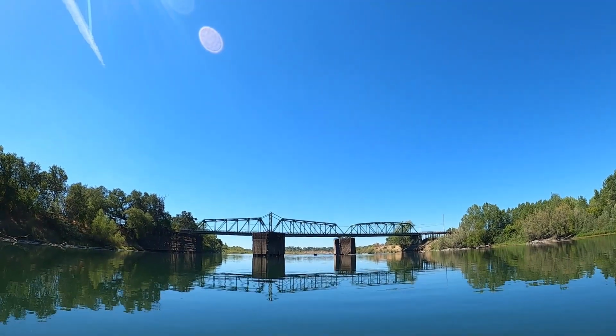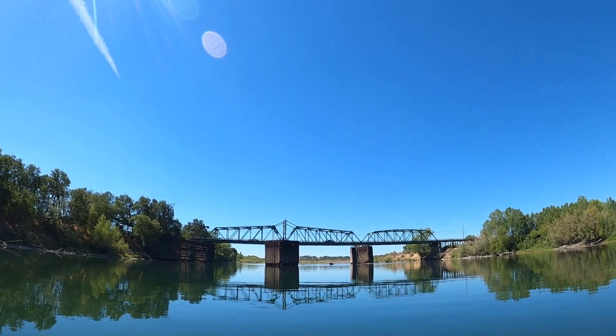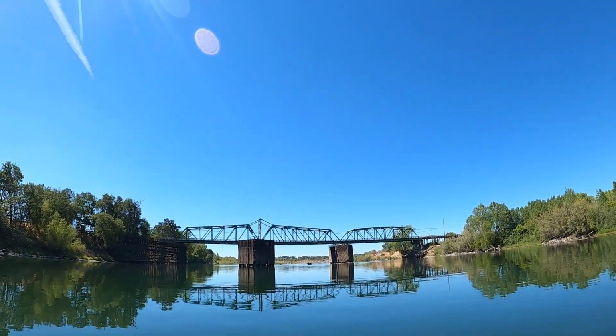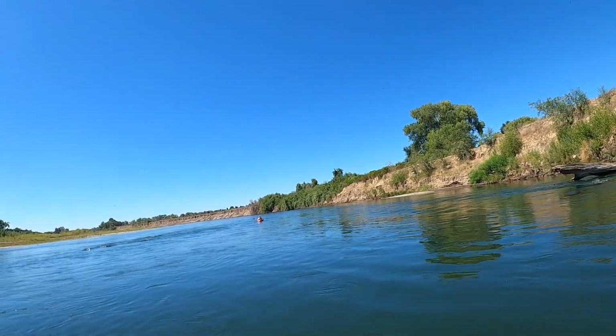It's funny out here, it's like, where are we going? You don't have to ask yourself, where are we going? You just know you're going down the river. It's not like being out on a trail in the wilderness. Which direction should we go? There we go, who's going first?